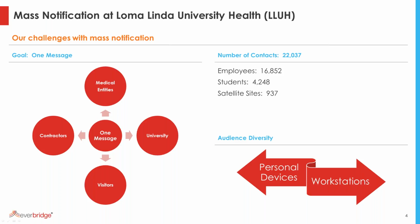So within our mass notification system, which is Everbridge, we have over 22,000 contacts in our system, 16,852 are employees, 4,248 are students. Not every student opts in to our system, but in terms of enrollment into the system, we push 90% typically, because we have integrated the sign-up process into the registration process. So when they sign up for their classes every quarter, they actually have to go through and either enter their information in or decline to enter their contact information in. So unlike many schools out there, we actually have a very high participation rate within our emergency notification system.